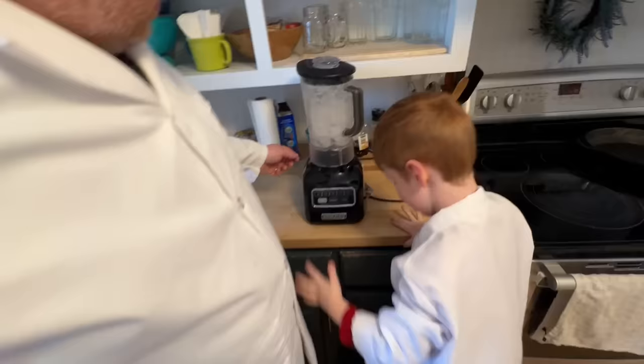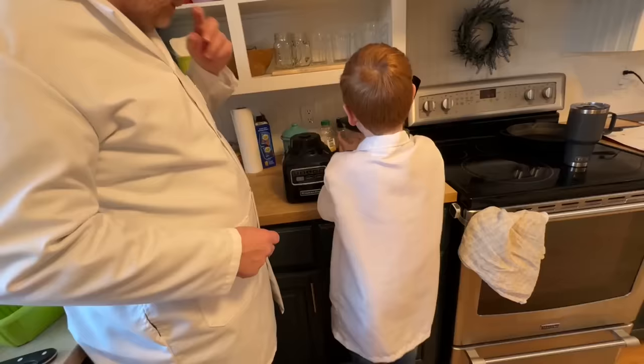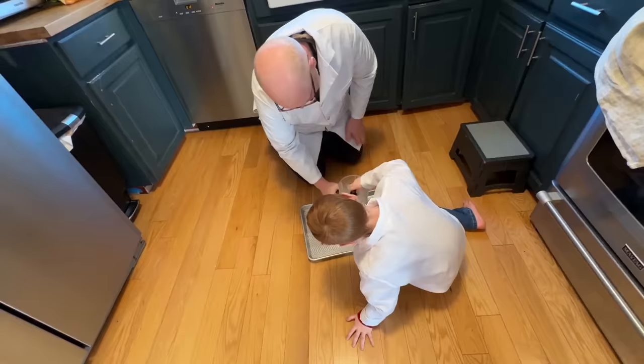No, I'm going to push the button. Okay, let me plug it in. And run away when I push it. The blender is turning the ice into snow. What does it look like in there? We got a jar of snow. Then dump it out so you can play with it. I mean, that's the right look.